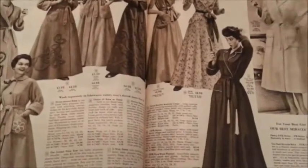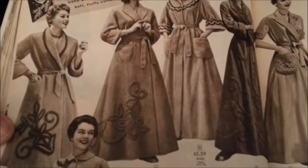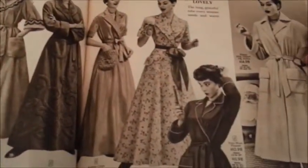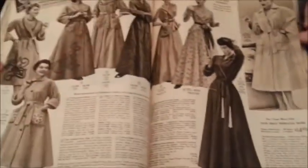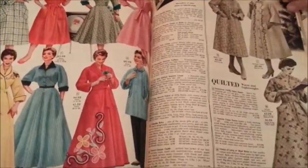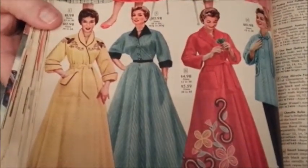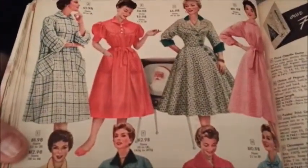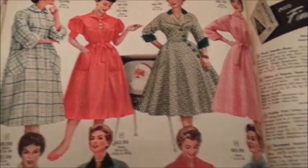Some beautiful robes, chenille robes. Oh, they were gorgeous. I have one. It's kind of getting a little beat up, but I love it. I keep it. I wear it. So comfortable. And some more house robes that you might wear in the morning as you're making breakfast for the kids before you send them off to school or husband off to work.